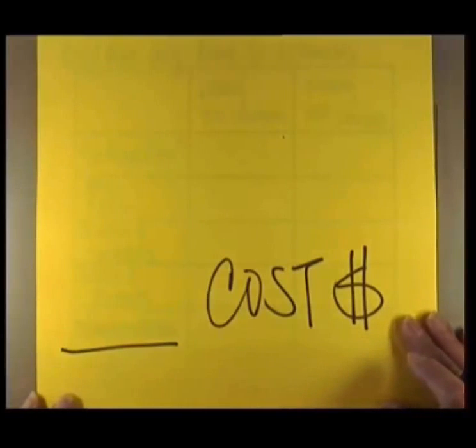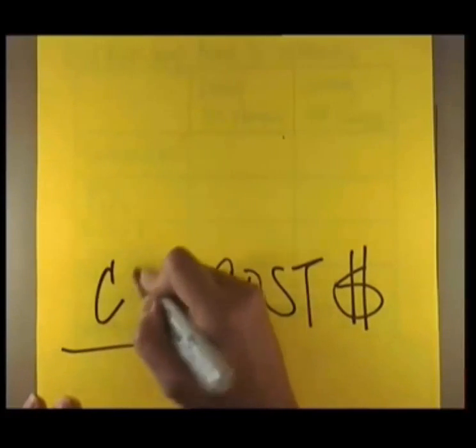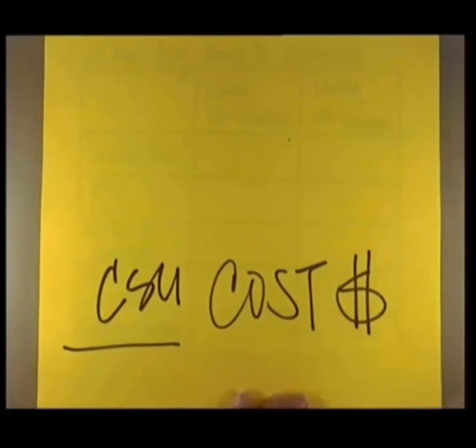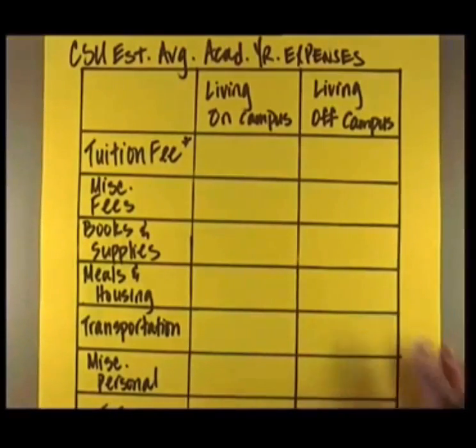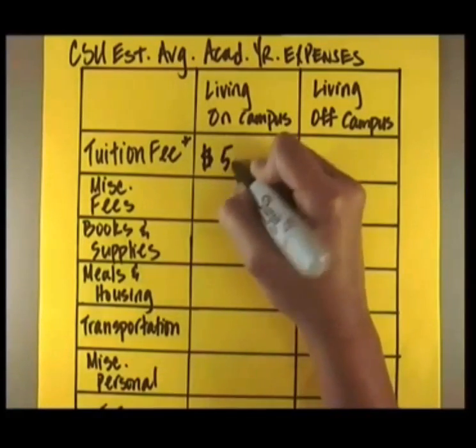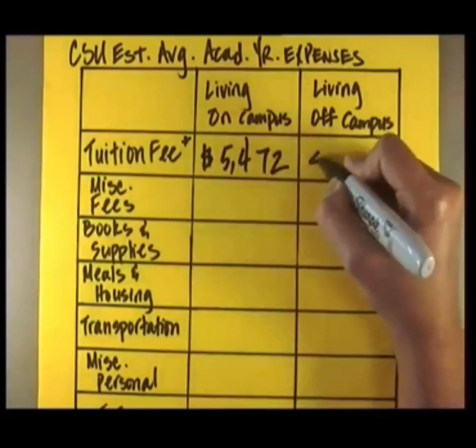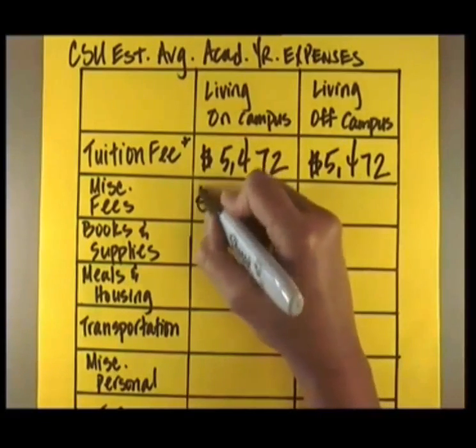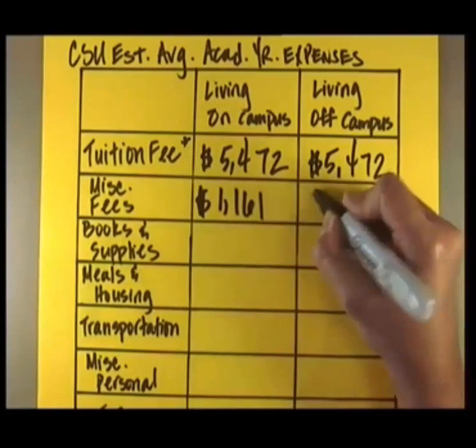This time, let's look at the costs of attending a CSU, a California State University. Okay, let's head on to that part of the presentation. This includes CSU estimated expenses based on the 2013-2014 academic year. That included the following. Tuition and fee came out to $5,472. Miscellaneous fees were $1,161.